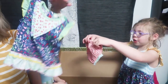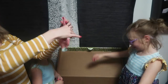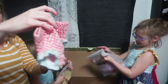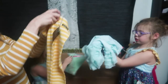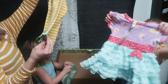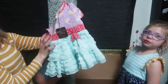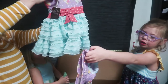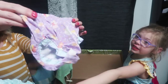Hey, Mom, look what I opened. Oh my goodness. A little underwear. Aww. Super cute. Your underwear. They're little bloomers. Ooh, fluffy. Look at it. Cupcakes. Who loves cupcakes? That'll be perfect for Camry's birthday, right? How cute. Mom, I opened more underwear. Cupcake underwear. It's the perfect thing to match this.